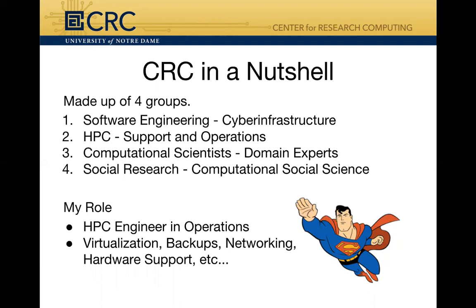My role in the organization is I'm an HPC engineer on the operations side. So I work a lot with the physical hardware and virtual resources. My focus is actually virtualization. That's what I do, design and implement all our virtualization solutions. I do a lot with our backups, and then I'm also one of our main networking guys. So that's how I got roped into doing this.